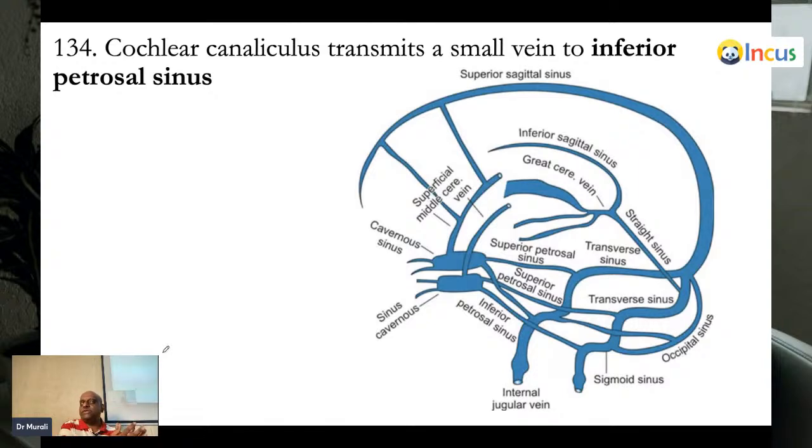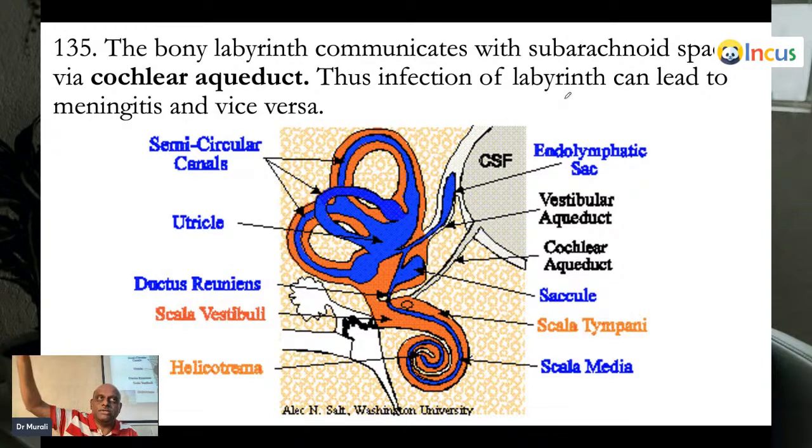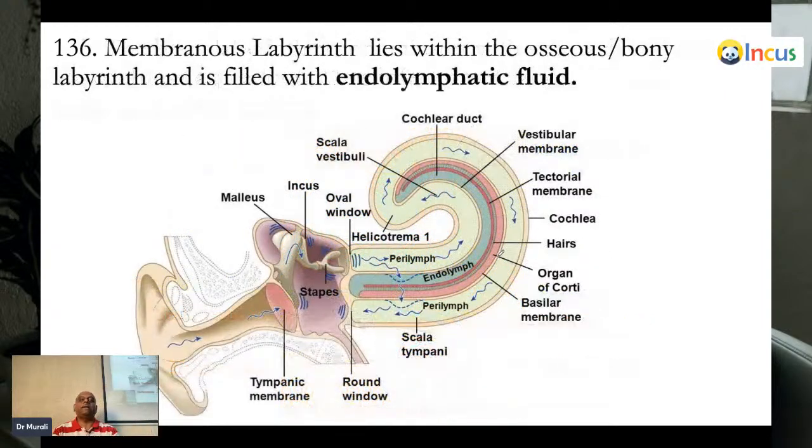Now, what is the venous drainage which is associated? The cochlear canaliculus, the canal of cochlea, transmits a small vein that connects with the inferior petrosal sinus. So that's how the inner ear and the venous sinuses around the brain are all very well related to each other. Now, how is the bony labyrinth connected to the subarachnoid space? Just now we discussed the cochlear aqueduct. So that is the reason any infection of this labyrinth can transmit through the cochlear aqueduct and enter into the CSF and lead to development of meningitis. So even inner ear infection can go to the meninges. That's what we need to basically remember.